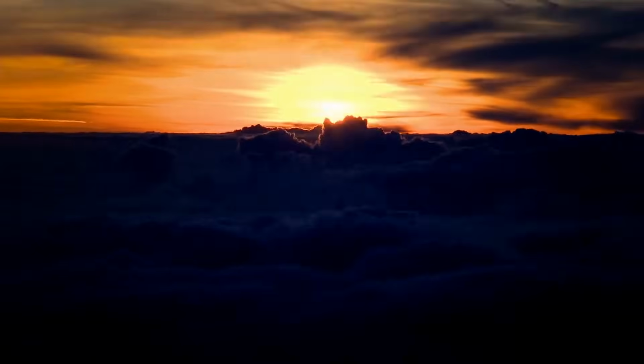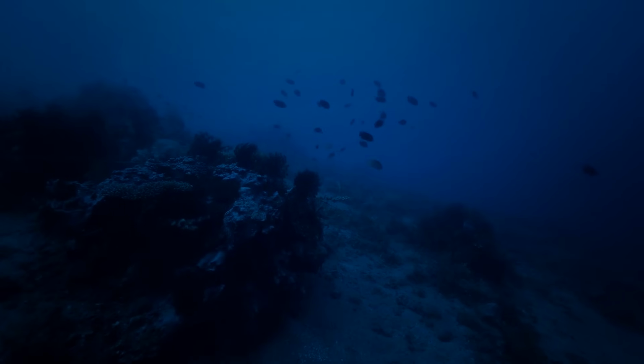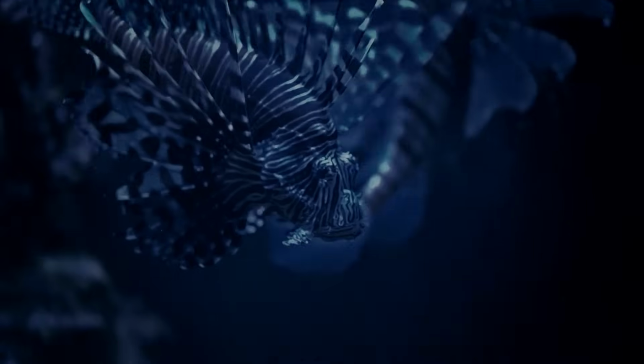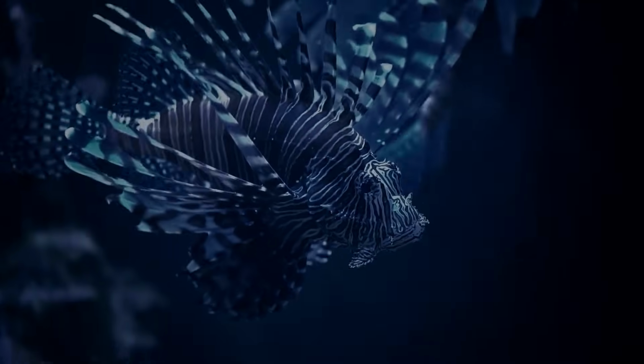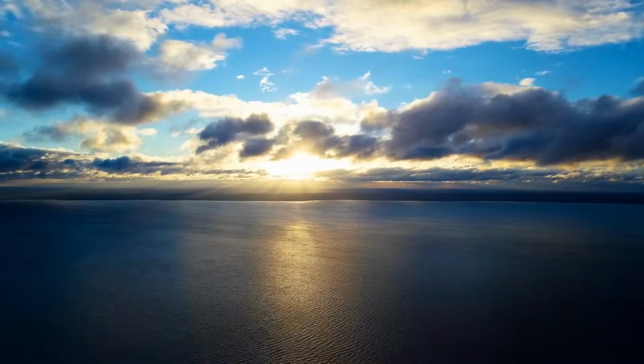For a long time, scientists thought that the sun was a crucial component to kickstart life. But now we know that there are organisms dwelling deep at the bottom of the oceans. Those are doing just fine without sunlight. The oceans of our planet are teeming with some of the most bizarre creatures of all shapes and sizes.